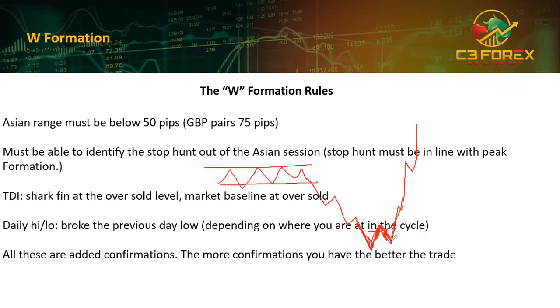They retest, trap, stop everybody out, trap these short sellers, and get out of there, finishing the W formation. So you have your accumulation phase, less than 50 pips. Stop pump, low, W formation, rise.